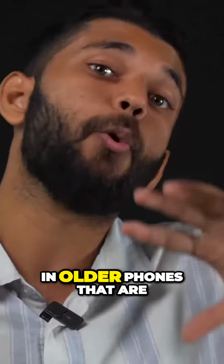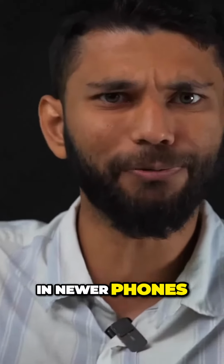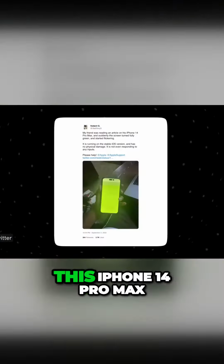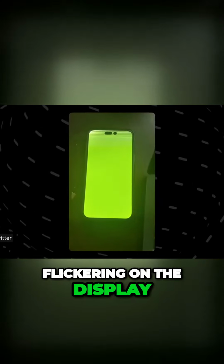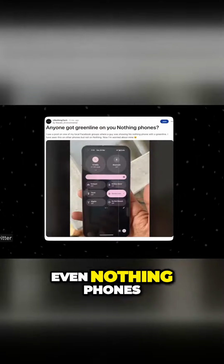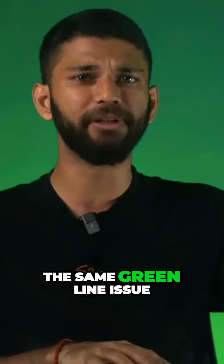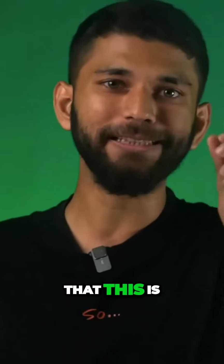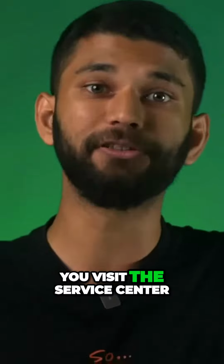Is it only happening in older phones that are 2 to 3 years old? No, it is happening in newer phones like Nothing Phone 1, or recently this iPhone 14 Pro Max. You can see the entire display is green and there is flickering on the display. A lot of Motorola phones, even Nothing phones, Vivo, Samsung, almost all the phones are having the same green line issue. People actually don't know that this is the brand's fault and you can get the device repaired for free if you visit the service center.